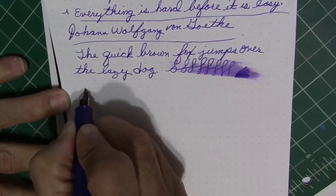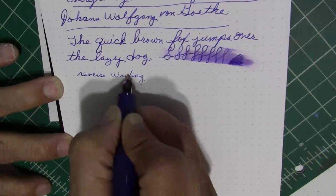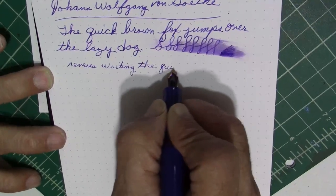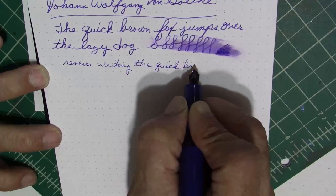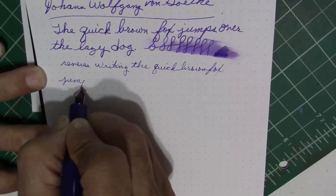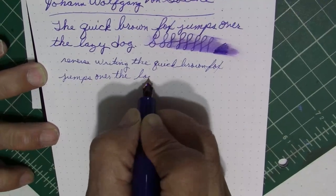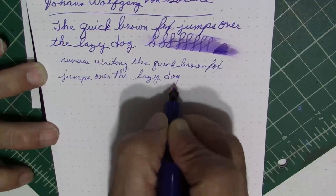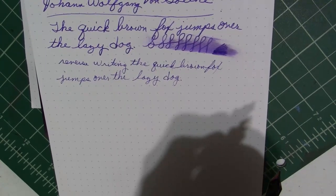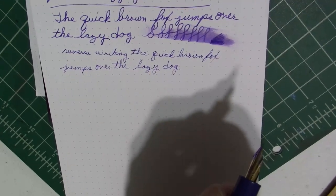Reverse writing. And for sure, you do get reverse writing. No problem for those who like to do reverse writing. And some of my viewers said they do that when they do a crossword puzzle sometimes.